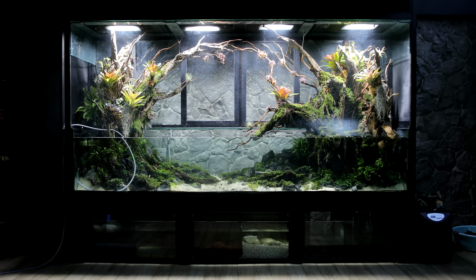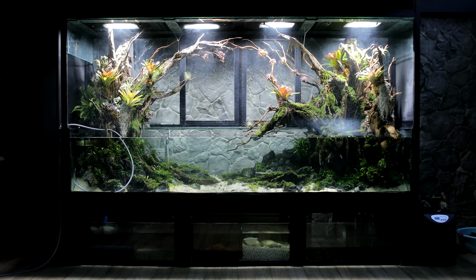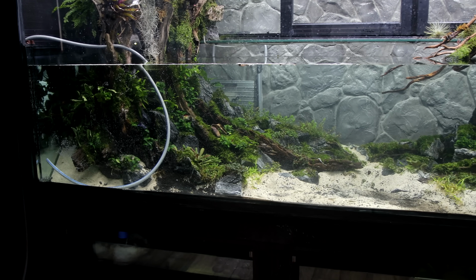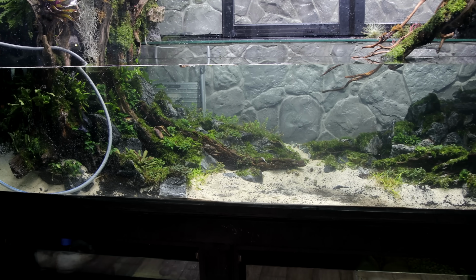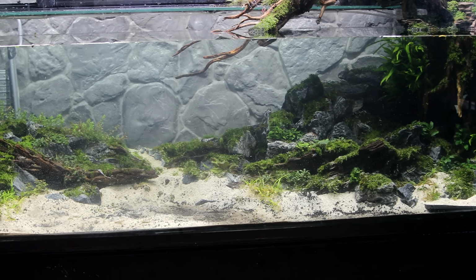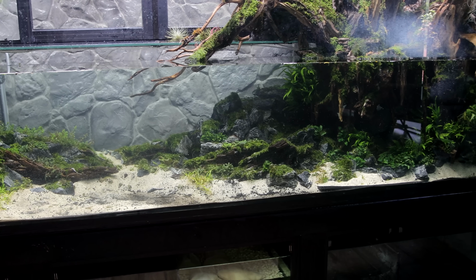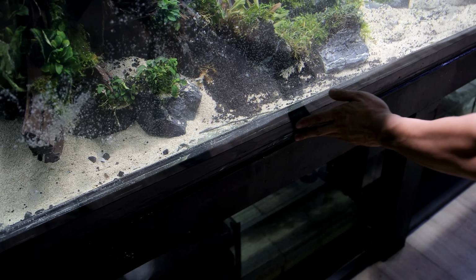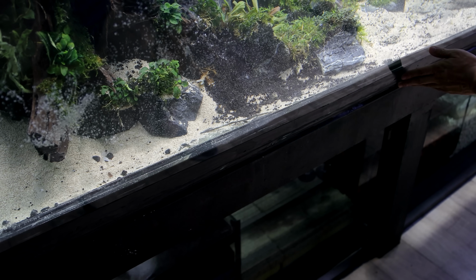Then, the tank was full. AC family, now it was time to wait and check the tank for any leaks. And turns out, the tank held in the water the entire day. It had passed the leak test.